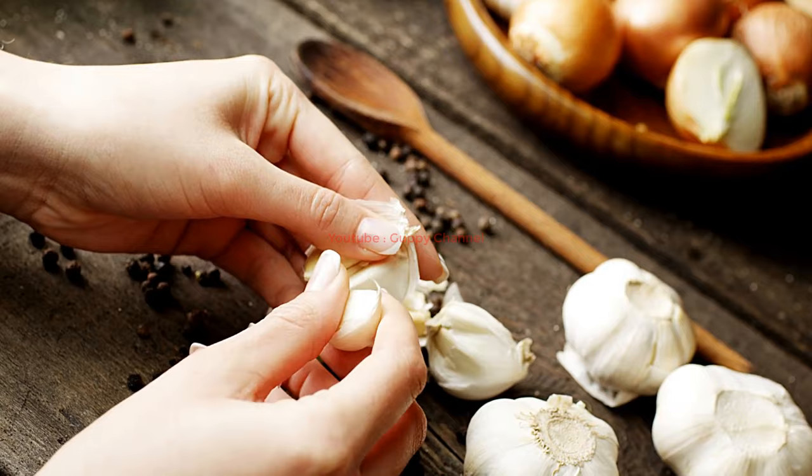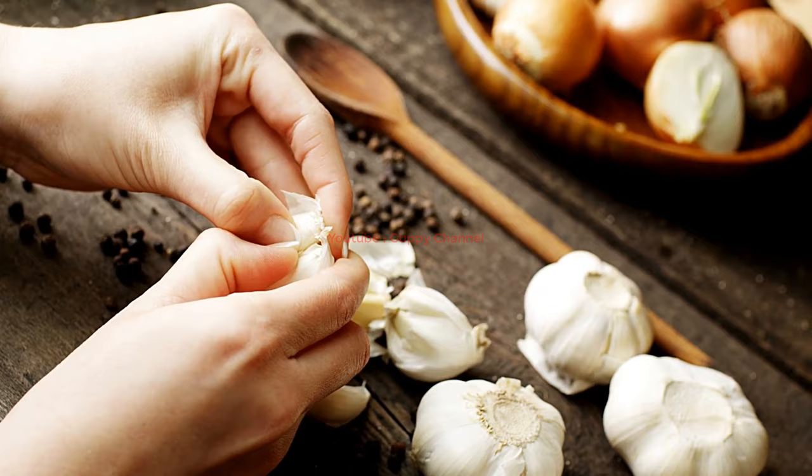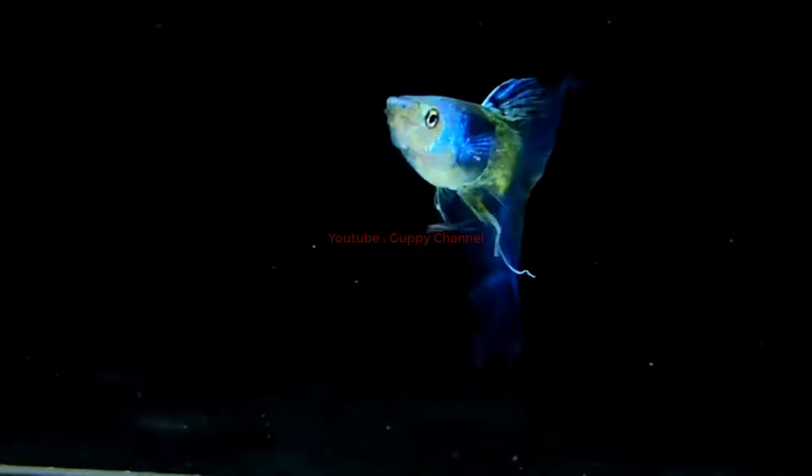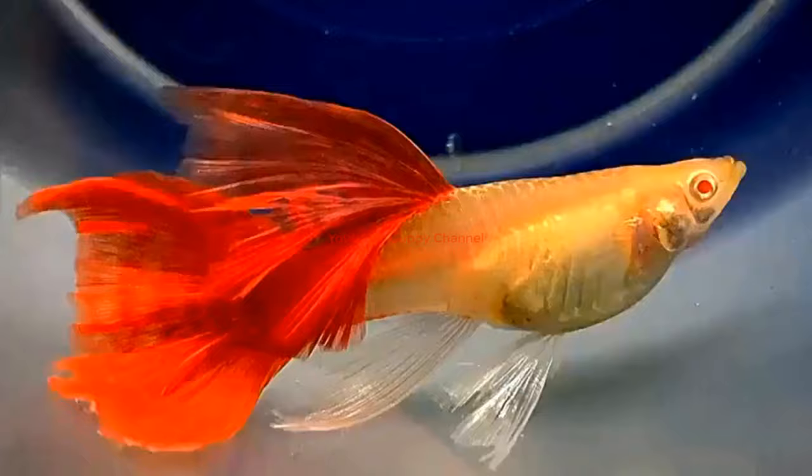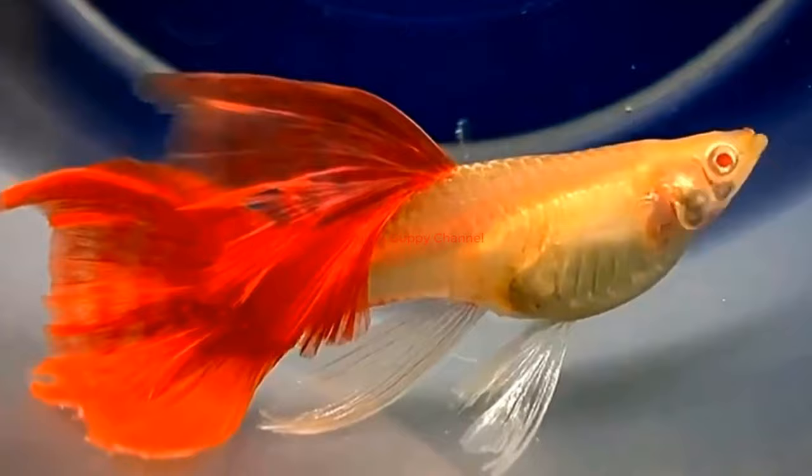Garlic is known for its antibacterial and antifungal properties, which can help keep your fish healthy and prevent diseases. Plus, some people believe that feeding garlic can also enhance the coloration of their guppies. So, if you're interested in giving your fish a little health boost and making them look even more beautiful, keep watching to learn how to feed them garlic.